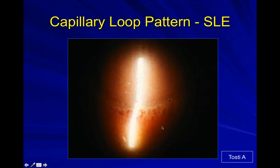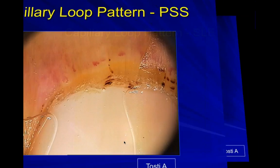Here's an example. I have to get a better picture, but you can see here that the loops are pretty much in order as far as the number. But you can see instead of being nice, simple loops, they're thickened and tortuous. And if you can really see it clearly, they have that corkscrew-like appearance.